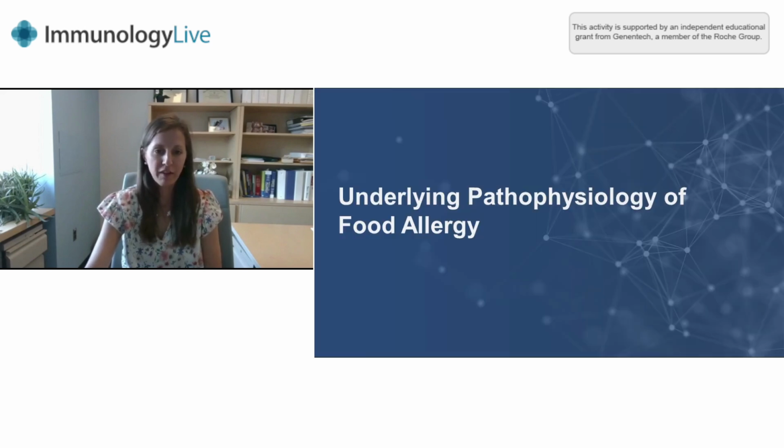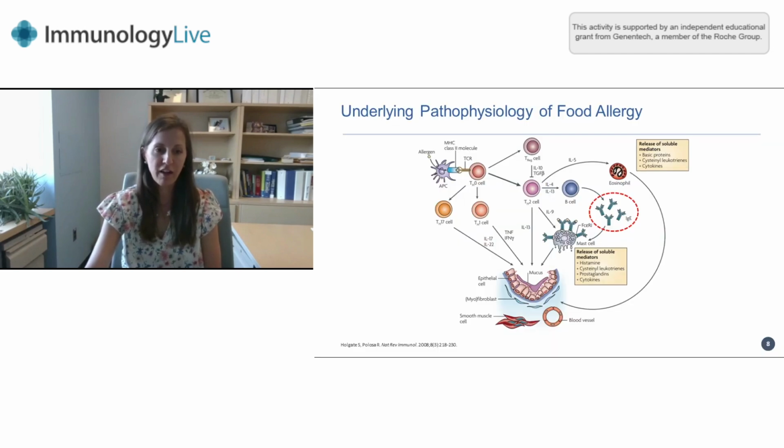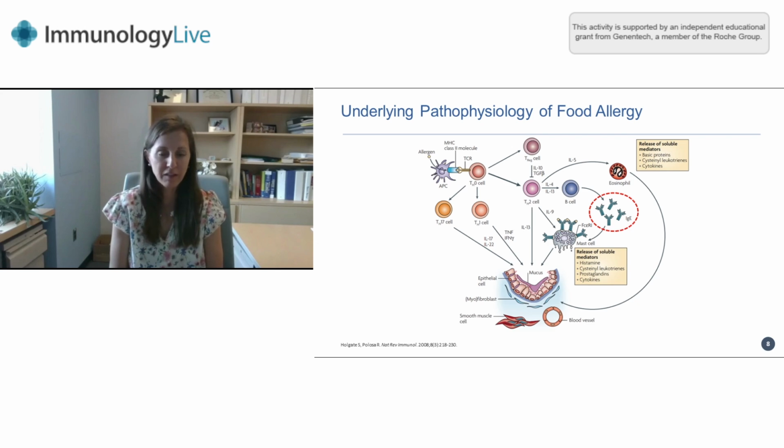So now we'll talk just a little bit about the underlying pathophysiology of food allergy. Allergic responses are characterized by a Th2-driven immune response. In predisposed persons exposed to certain allergens, IgE antibodies specific for food are formed. These antibodies bind to effector cells such as basophils, macrophages, mast cells, and dendritic cells. And once the food allergens are ingested and then reach the cell-bound IgE antibodies, it can create this cross-linking. That cross-linking on the effector cell then causes that cell to release their mediators such as histamine, prostaglandins, and cytokines.